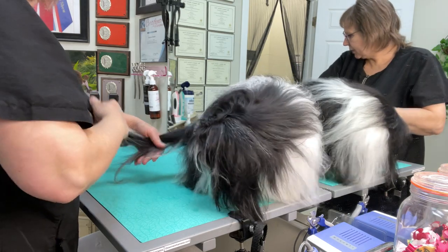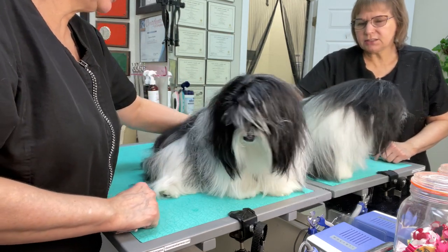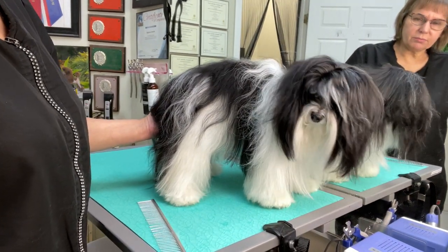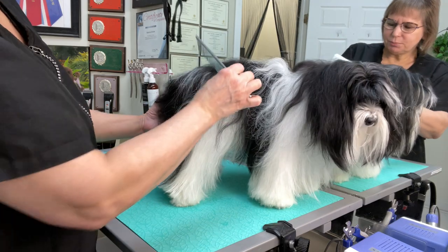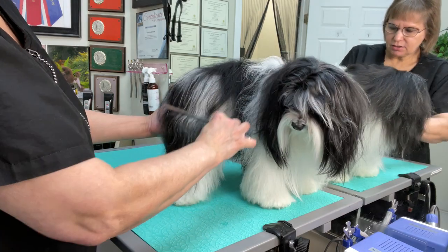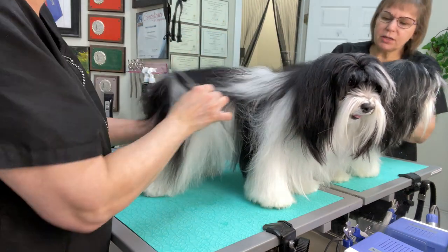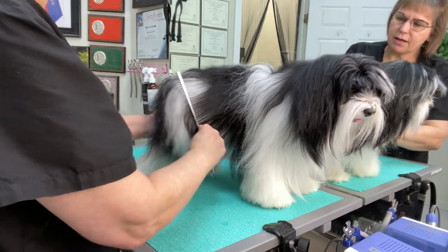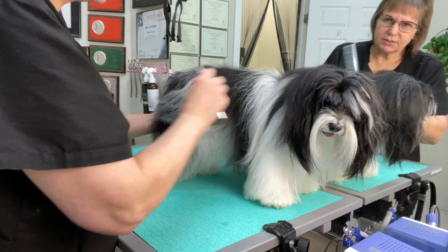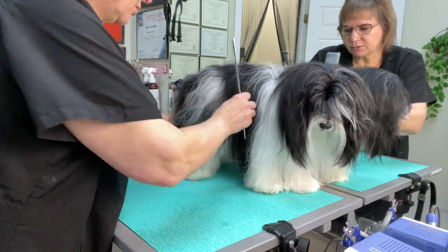Now I'm going to take a wide tooth comb and start the comb through process. Anytime a long-haired dog gets washed, anytime a dog period gets washed, it should be brushed and combed from one end of the body to the other, from the skin out to the ends. The combing is the most important part of the entire bath. This ensures that no hair is left tangled, and it ensures any loose hairs are removed from the coat.